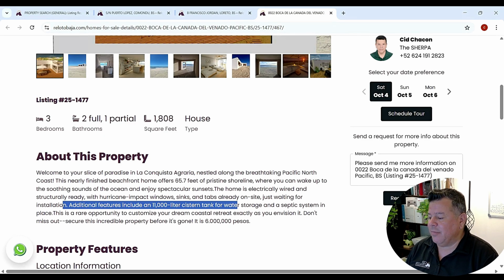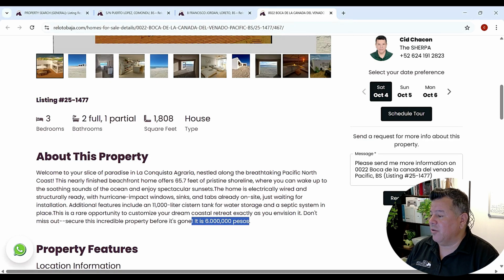Rare opportunity to customize your dream coastal retreat. What can I tell you? They're willing to deal in pesos. Pesos could be a very big opportunity for you as well to save some money.